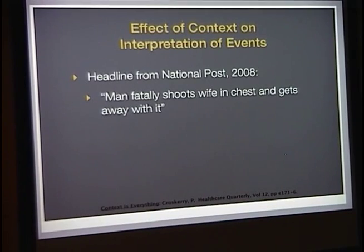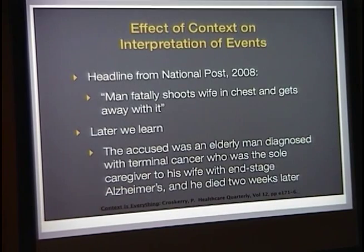And consider this example as well. This is an actual headline from the National Post in 2008: "Man fatally shoots wife in chest and gets away with it." On day one this was the headline, and there was understandable outrage because the perpetrator had been released from prison. And the following day, we learned that the accused was an elderly man diagnosed with terminal cancer who was the sole caregiver to his wife with end-stage Alzheimer's, and he died 2 weeks later. And that really just changes everything about how we interpret the case.